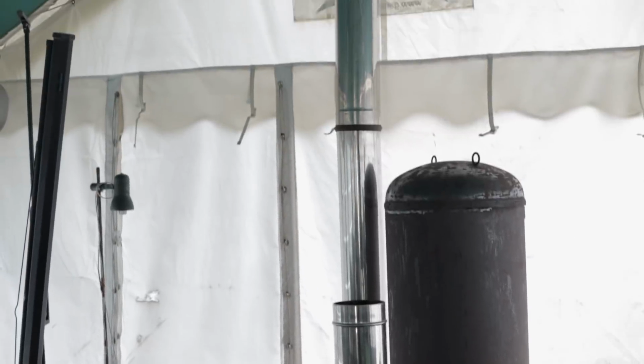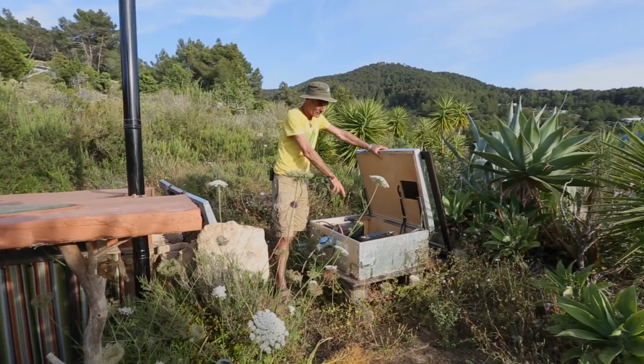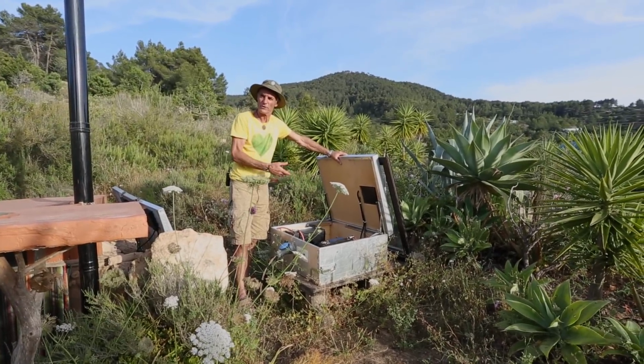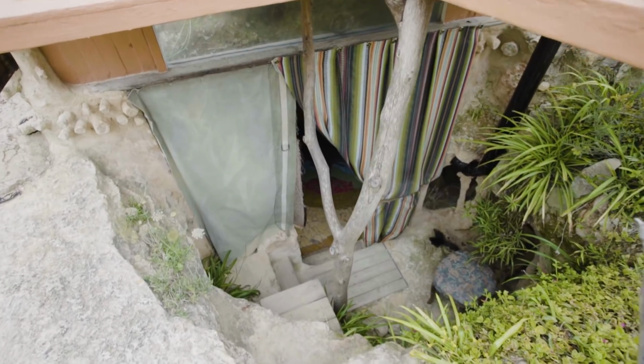That's a portable one. This is a portable solar system. You have 2 big batteries here, charge controller and a DC to AC converter. You can pick it up and put it in the back of the car. Between 4 guys it's not heavy at all. It just drives all the lights and the music equipment inside the cave here.